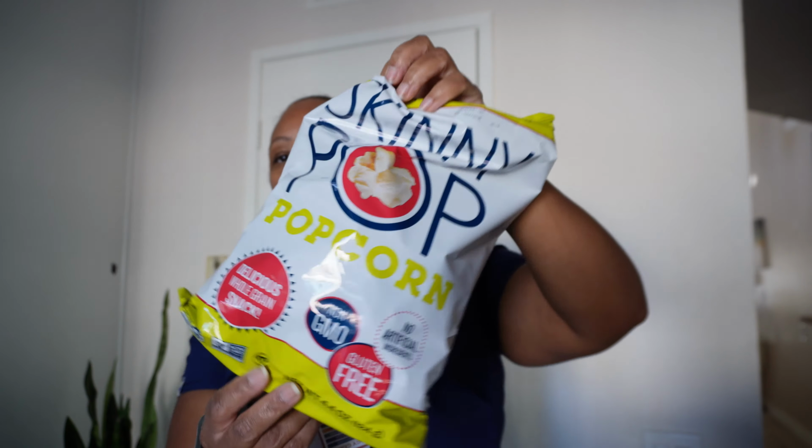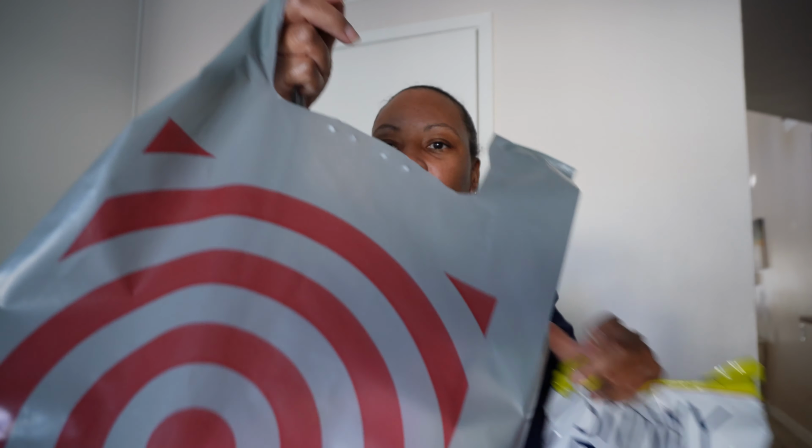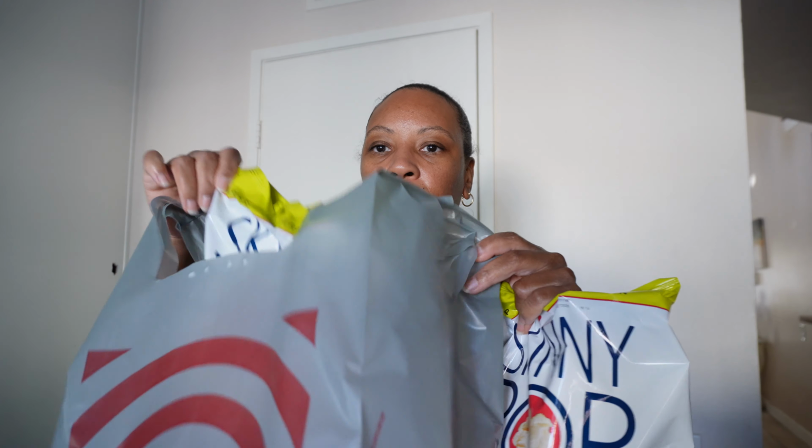The last thing I got was two bags of the Skinny Pop popcorn. You guys know this is my favorite. Here's the other bag. Those are my Target pickups for today.